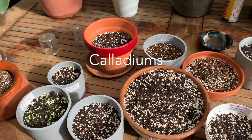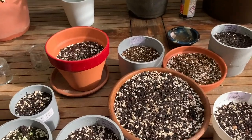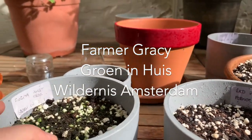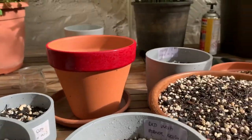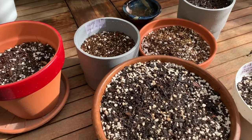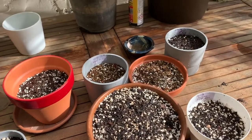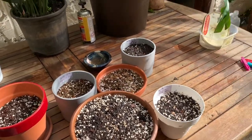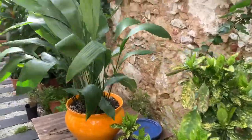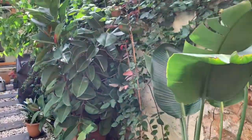All of these are caladiums that I purchased in Holland, and they have their names tagged here and the place where I bought them, so I have control of which ones will be the best to grow. And still no answer. I think they need 20 degrees at least to start growing, and we still don't have that, especially in the evening. So let's see how it goes. It's still very windy, but yeah, some plants are not really happy with this wind and super heavy rain.